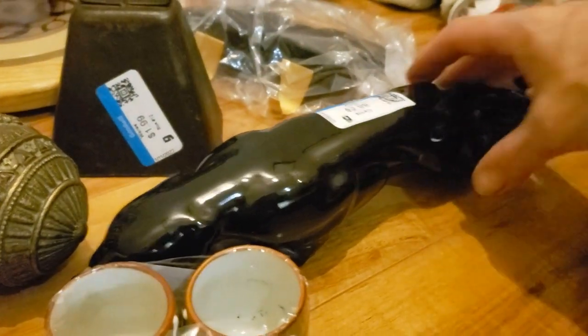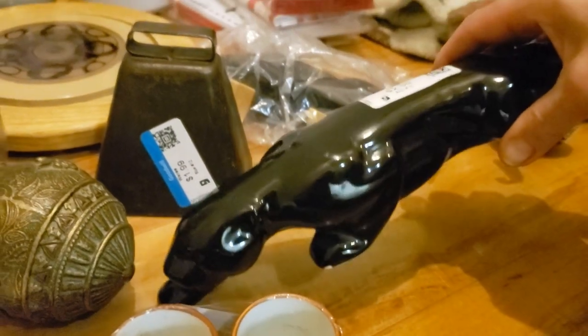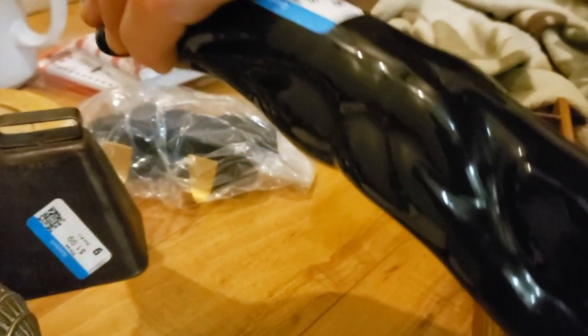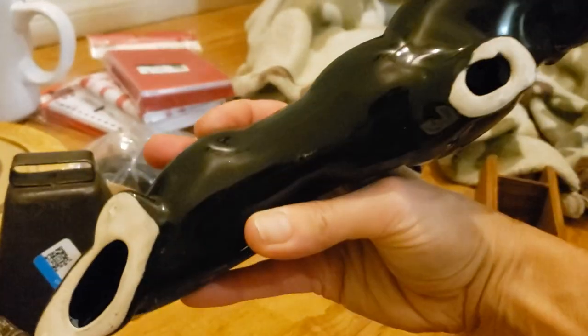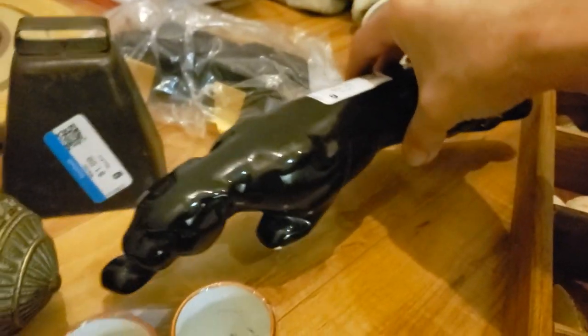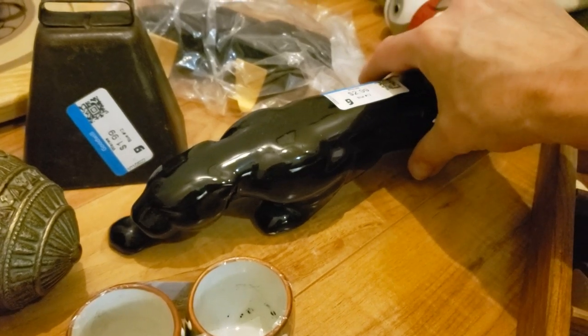I believe this Black Panther is a replica of Royal Haga's mid-century modern pieces. It's a lovely piece. I paid $2.99 for it, and I value it at $20 to $25.